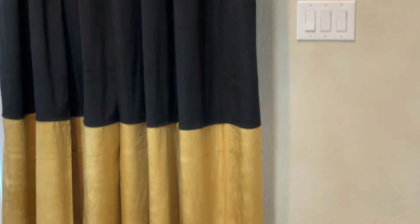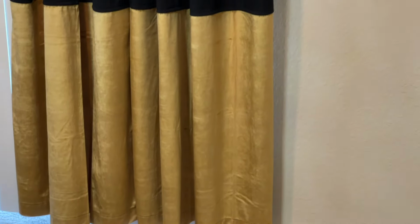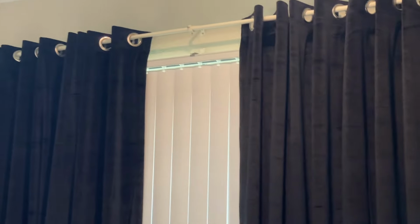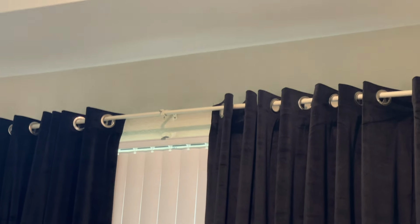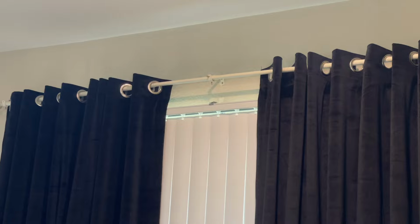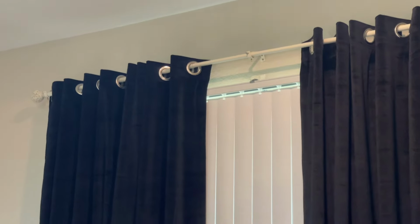Also, you guys, I got the valances from Amazon as well. They are not the same brand, but the colors blend very well. I did not order additional valances for this window. I think it looks perfect like this. You can let me know what you think later.